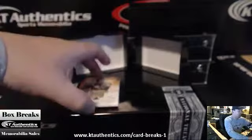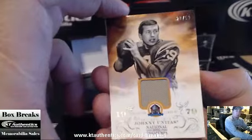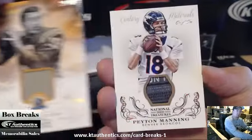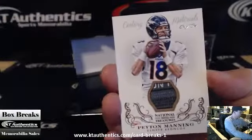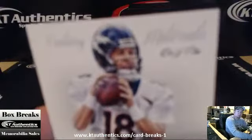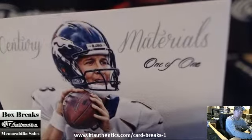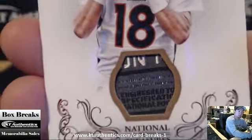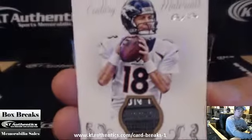Alright, and the one that I held off, it doesn't have any ink, but it's okay. It was right behind Johnny U. 1 of 1 laundry tag, Peyton Manning. 1 of 1. Going to the Broncos. Going to double J. How about that? Red. One of one.